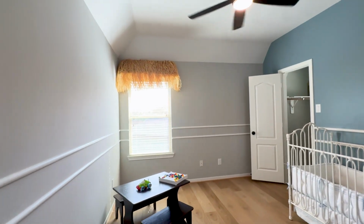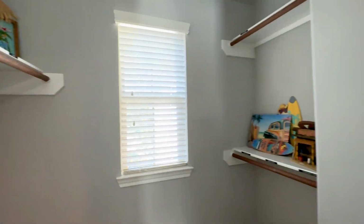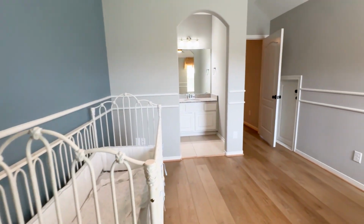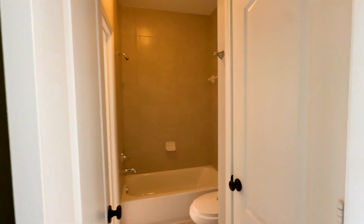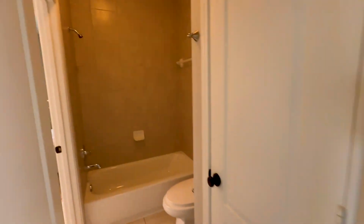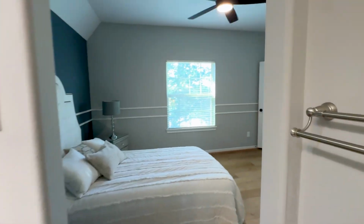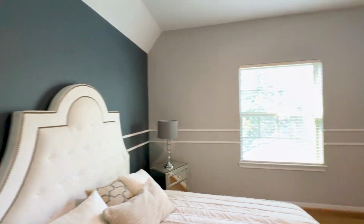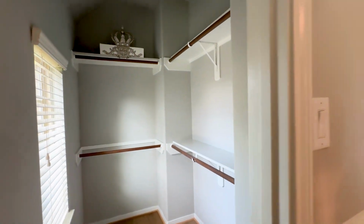So this is just a standard bedroom, good size, walk-in closet. Looks like they had it for a little crib here. So if you're expecting a growing family, this might be for you. But this has the same thing, Jack and Jill bathroom. So you're gonna have your sink right here to the right, your shower tub combo on this side. And then we have the other sink over here, which leads to this bedroom on this side. And this bedroom does have a walk-in closet as well.